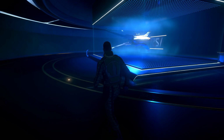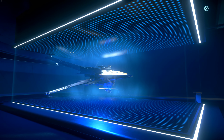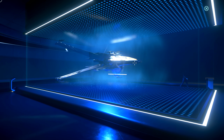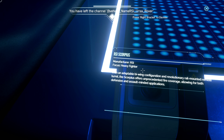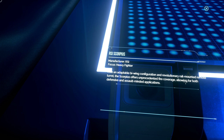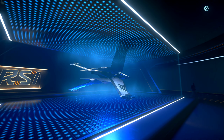They aren't ready. And here it is, guys. Here it is. This is the brand new spaceship that is out for concept sale right now on the CIG website, and that is the RSI Scorpius, if I'm not mistaken. Yes, RSI Scorpius, heavy fighter with an adaptable bi-wing configuration and revolutionary rail remote turret. The Scorpius offers unprecedented fire coverage, allowing for both defensive and assault-minded applications.